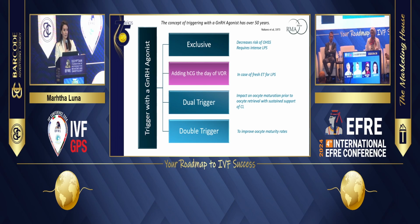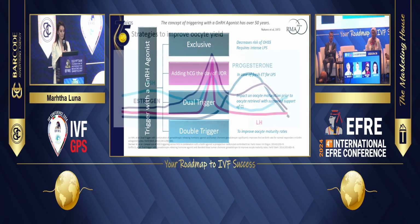And then the dual trigger, which involves the administration of the GnRH agonist plus HCG. The reason behind giving both medications is the theoretical impact on improving the oocyte maturation prior to the oocyte retrieval, plus allowing a sustained support of the corpus luteum. And then there's this other strategy, which is a double trigger option for patients who have a low maturity rate, and we'll review very shortly what this double trigger consists of.